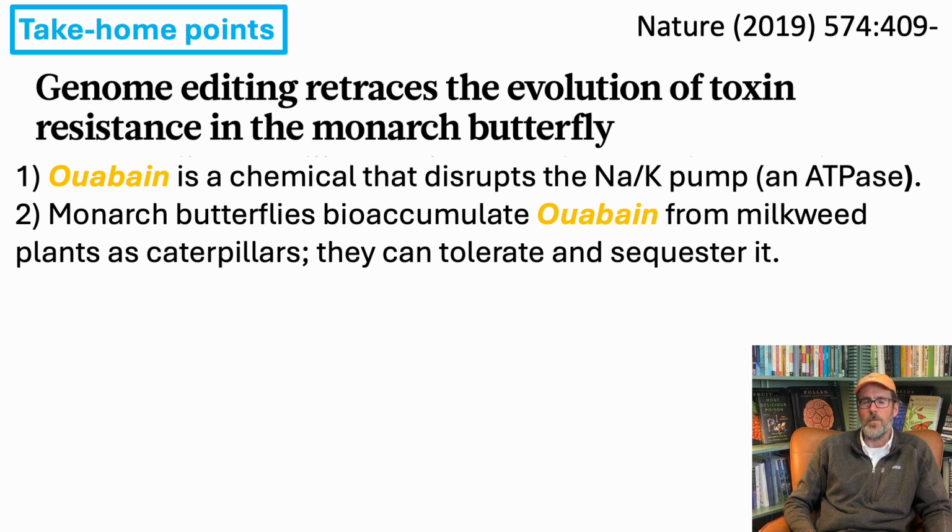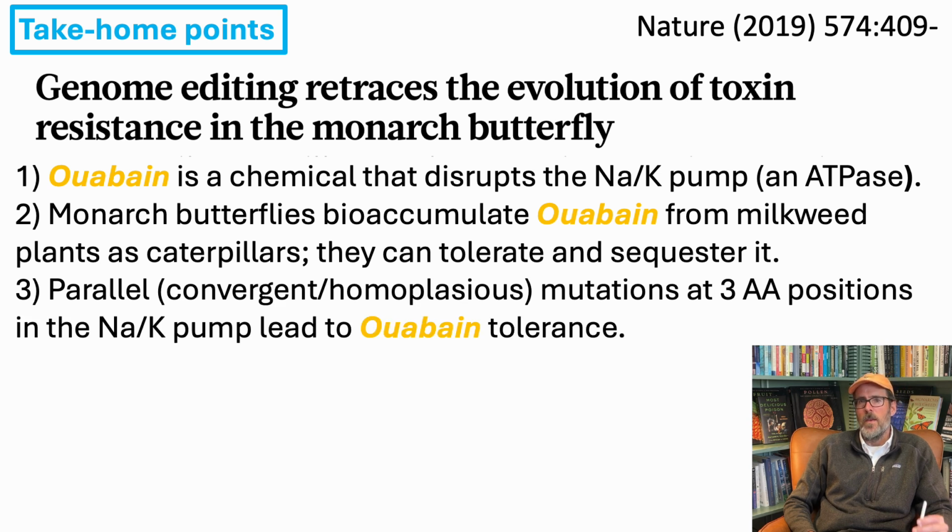That's the classic monarch butterfly story. There's been parallel mutations at 3 amino acid positions in the sodium-potassium pump that lead to Ouabain tolerance across the phylogeny, or the group of arthropods. This has happened repeatedly in a convergent way. We could say that these mutations are homoplasious, that is, they're similar but not due to a common ancestor. That's homoplasy. So parallel, convergent, and homoplasious all mean the same thing.